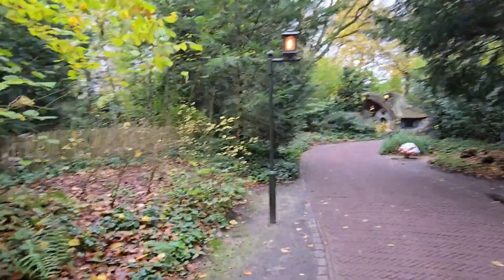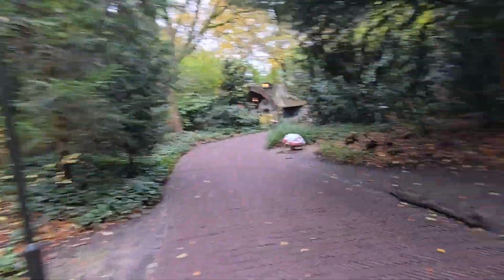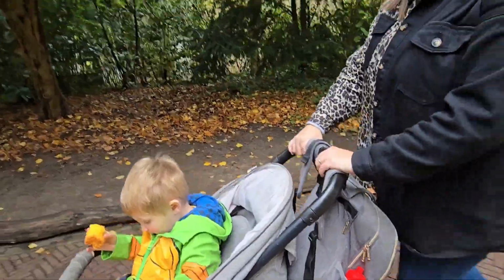Alright, so we've done the sleeping giant bit there. We've just got a photo opportunity in the socks. In the Christmas socks. Insert picture in here.